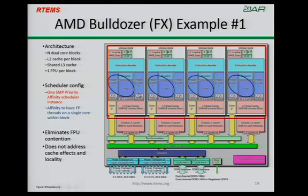Notice each integer core has a level 1 cache, each module has a level 2 cache, and although it doesn't appear this way, this is basically one level 3 cache out here. So the more the 2-core and the 1-core modules access the same memory, the cache coherence is going to start thrashing the bus. This is why you see benchmarks where things start falling apart on SMP because of data contention and cache effects.